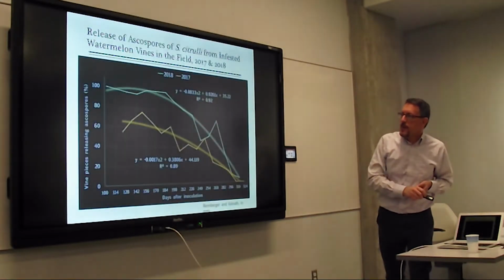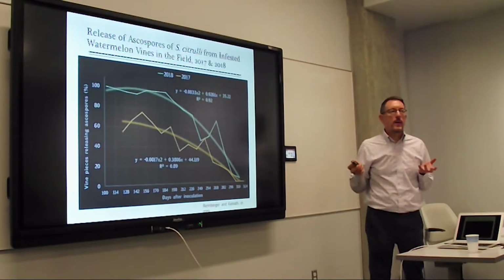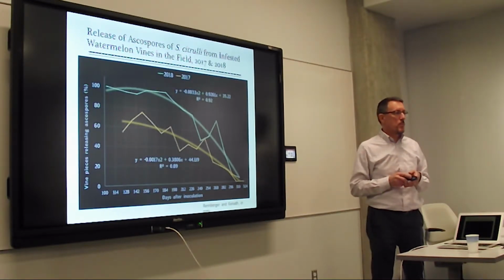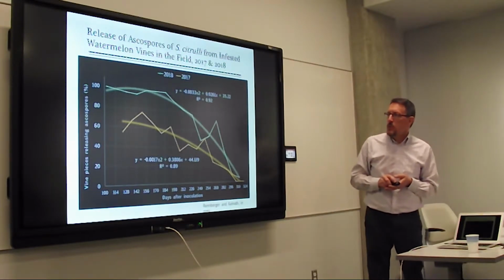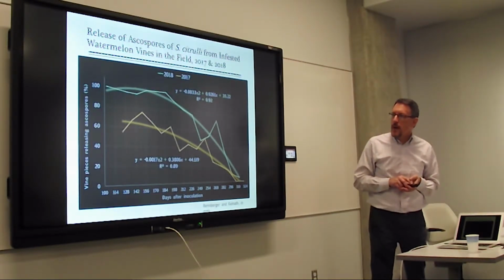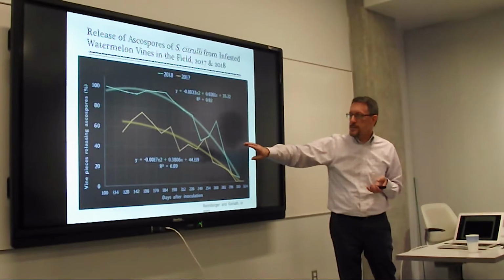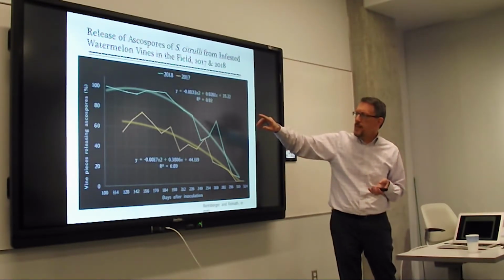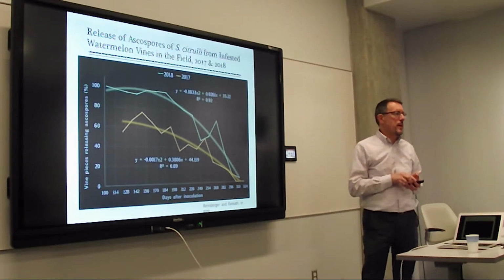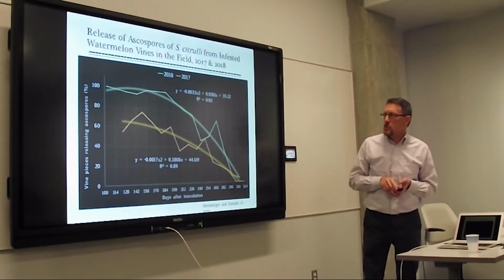So using this assay, he monitored release of ascospores from a field, in both cases a field that I had used for a fungicide trial. So pretty much 100% of the plants were diseased at the end of the season when he started sampling. He collected vines and monitored the percentage of vine pieces that released ascospores, and basically went, starting sampling I think in December in 2018 and in January in 2017, until about July in both years, when there were none or very few pieces still producing ascospores.